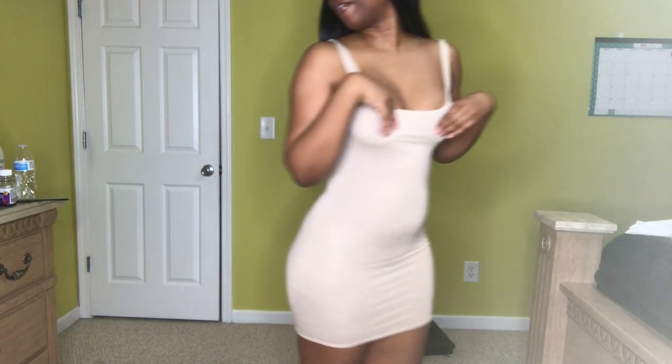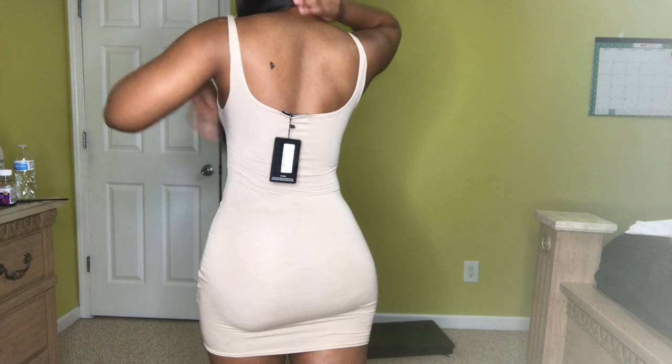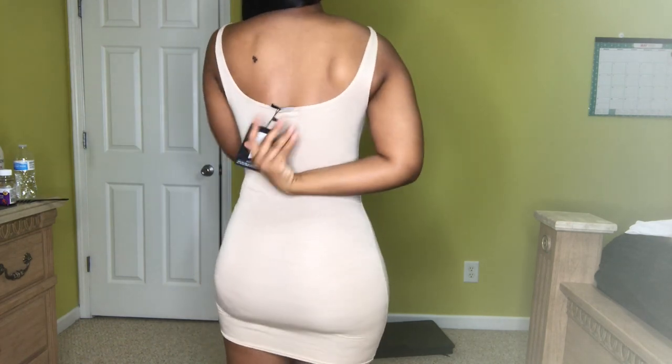But this is cute, and I feel like you're gonna have to wear some seamless underwear when you do wear this dress. This is how the back looks. It pretty much looks like the front.